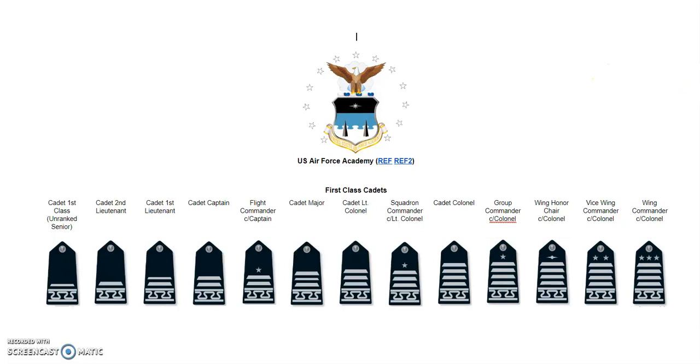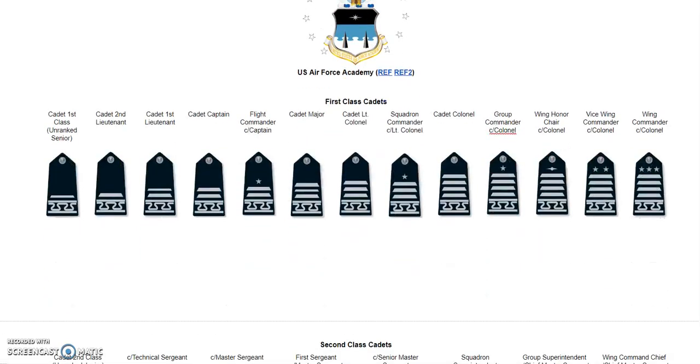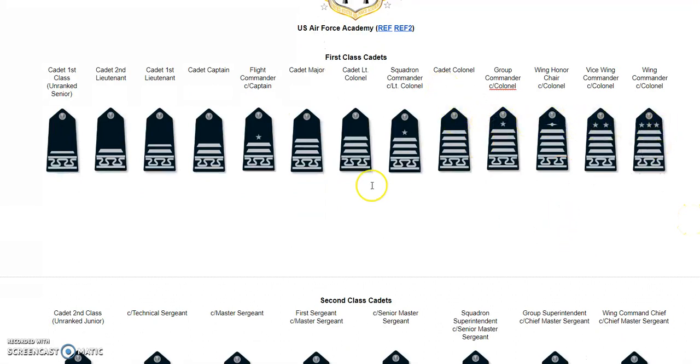Okay, so then the U.S. Air Force Academy has the most complicated set of insignia. The U.S. Air Force Academy in Colorado Springs, their 1st class cadets, which are the seniors, they have a huge number of insignia. So an unranked 1st class cadet would look like this, and then it would go up correspondingly. The cadet, 2nd lieutenant, 1st lieutenant, captain, and then you have a flight commander, captain, noted by the star, right? And then major, colonel, the squadron commander, colonel, lieutenant colonel, Colonel, Group Commander Colonel, the Honor Chair Colonel, and the Vice Wing Commander Colonel, and then finally the Cadet Wing Commander Colonel. So, increasing number of stars at the top there with the colonels.